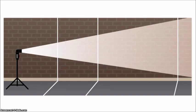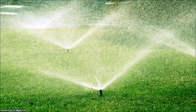Let's take the example of a stage light here. The closer you are to the stage light, the brighter that light will be. As you move away from the stage light, it becomes much dimmer. It's more diffuse. It's spread out over a larger area, and the light isn't as intense. It's kind of like a sprinkler. If you think about a sprinkler, it's spraying water out from this one central location here. At this central location, we have the most concentrated amount of water right here. As we move away from the central location, the water droplets become farther apart. This is the same thing with light. As the light leaves the star, it spreads out and becomes more diffuse. It also appears to be dimmer.